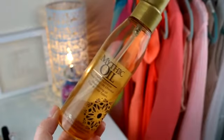Another product you can incorporate into your hair routine is a moisturising hair oil for the ends, and you can just use this when your hair is wet to prepare your hair for drying. And I love the L'Oreal Mid-Thick Oil. It is really gorgeous smelling and it does the trick.